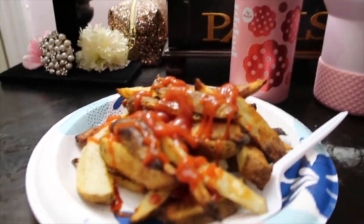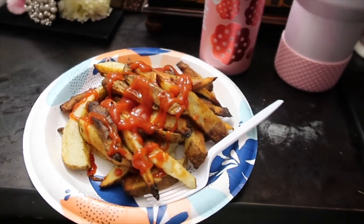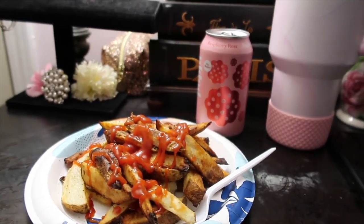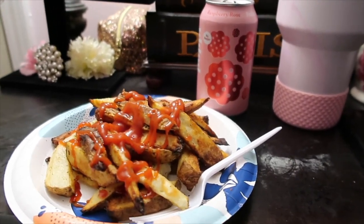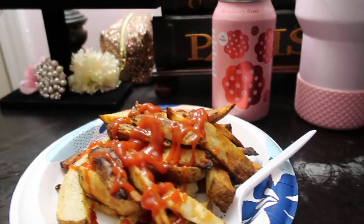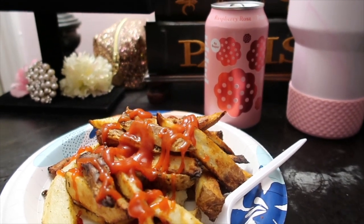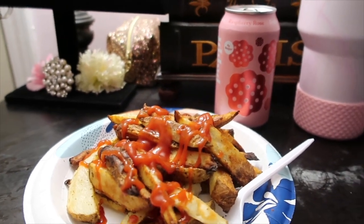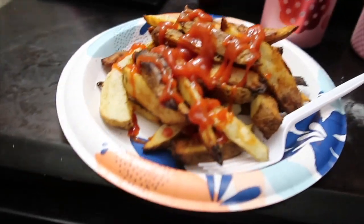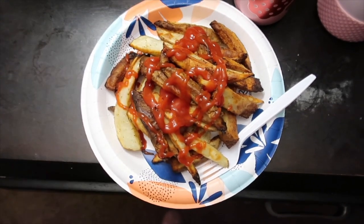Okay, besties, so this is my late lunch, just some homemade fries. Like I said, I'll have every ingredient, and you're going to see how I made this in the video. Let me know down in the comments, are you someone who likes to dip your fries in ketchup, or put the ketchup all over the place, or do you even like ketchup? I'm kind of both, but this is what my plate looks like.